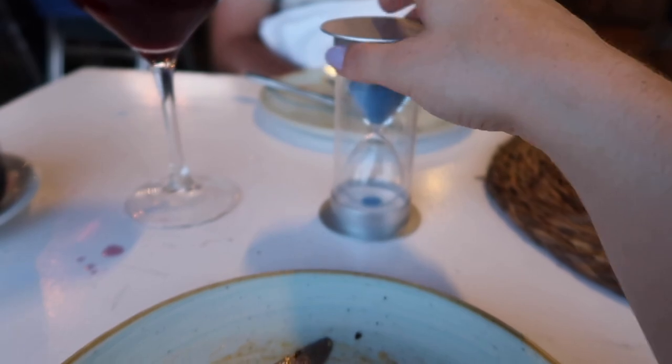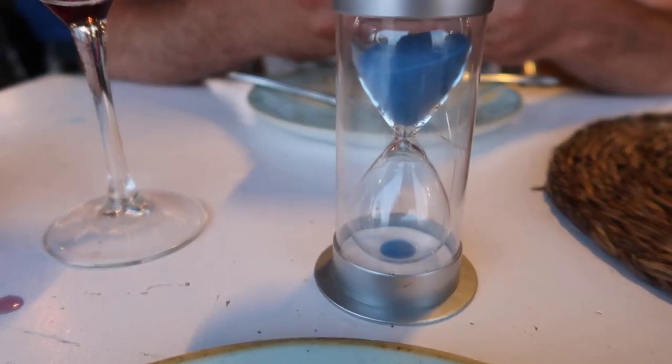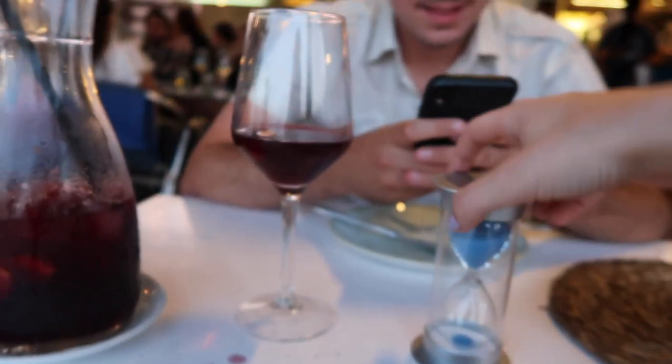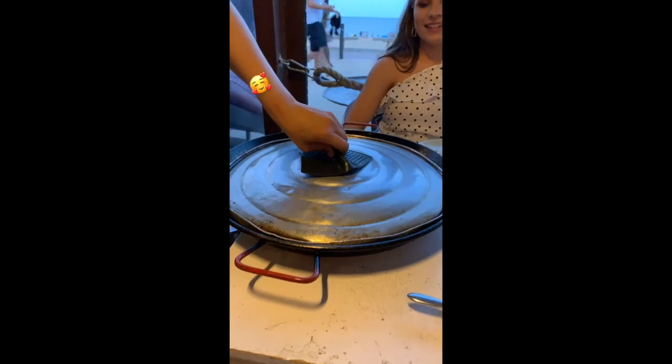I've just been given this timer for our paella. Never been given a timer for my food to come before. Yeah, how long do you reckon that is? A couple minutes? It's like 3 minutes.